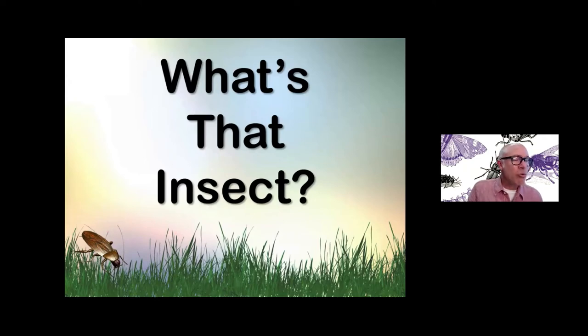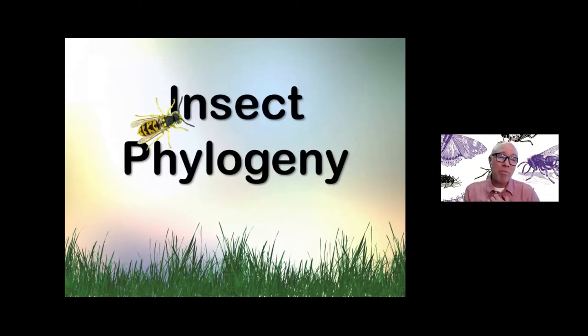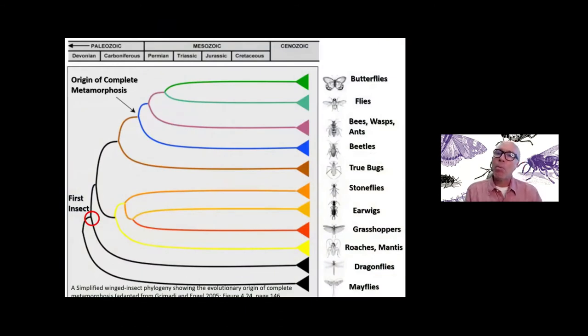So in order to understand where insects come from, we have to take a look at their phylogeny. That's the $10 word for the day, phylogeny. How are these groups of insects related to each other, and where did they come from? And for that, we need to look at a simple branching, what's referred to as a clade or a clan.